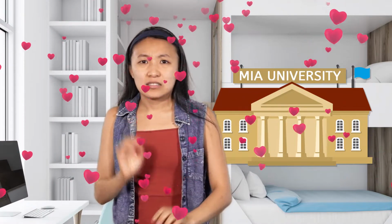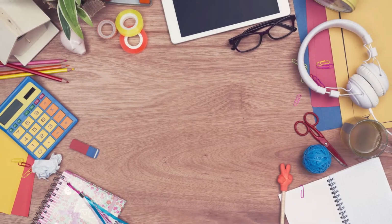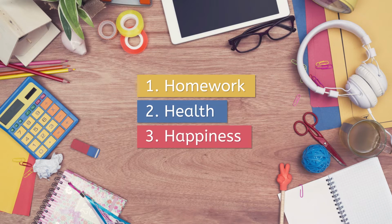CBC has been loving college life so far, but she knows it will be different once classes actually start. So she has prepped herself with her three H's. Homework, including schedules, notes, and a study kit. Health, with nutrition and napping. And happiness, with mental health and hobbies.